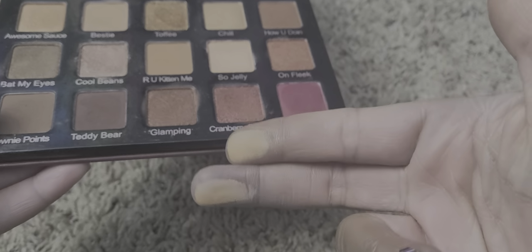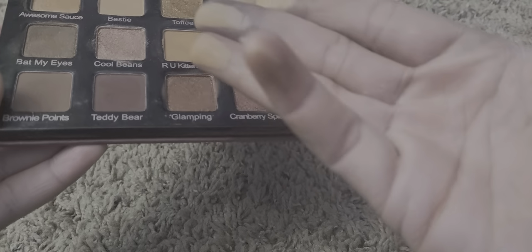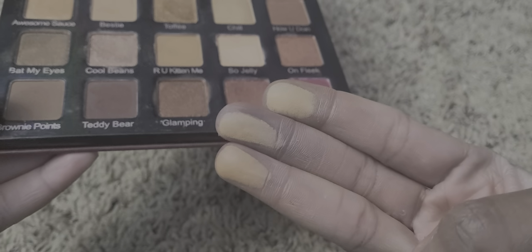So from hashtag on, yes, I would love this palette to have been from hashtag on, because this shade and bestie really on the eyes would look the same. You don't really need that. And like these three shades damn near look the same. So a lot of redundancy. Plus, I have the Natasha Denona gold palette, so I can actually make do with that. Which is also part of the reason why some of these should and can go.